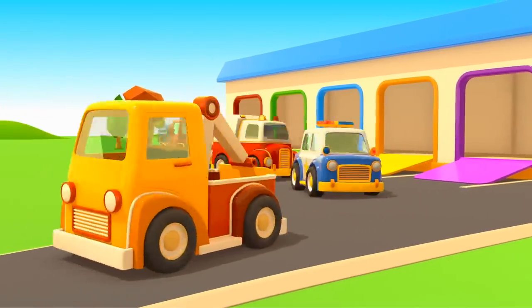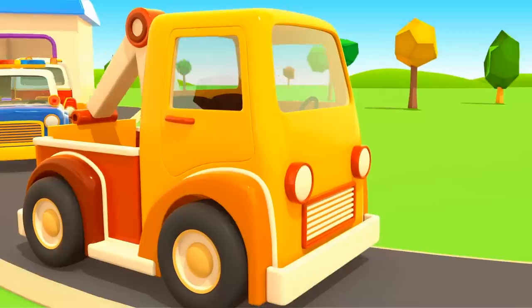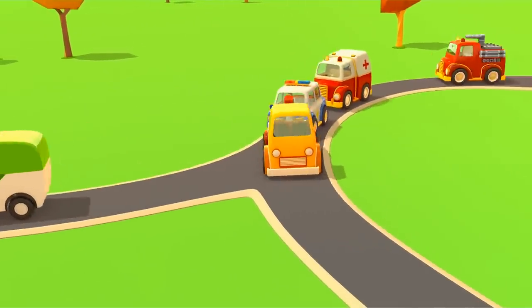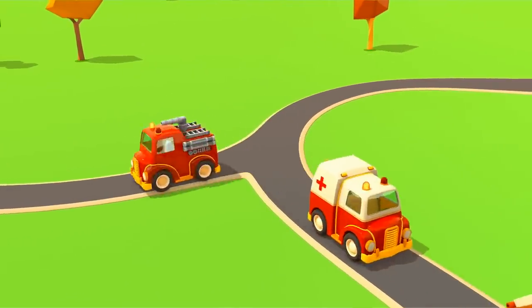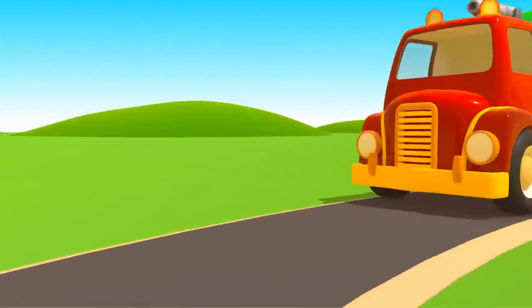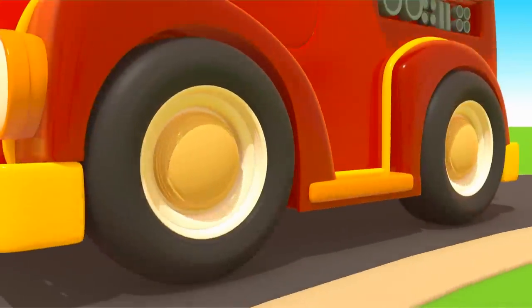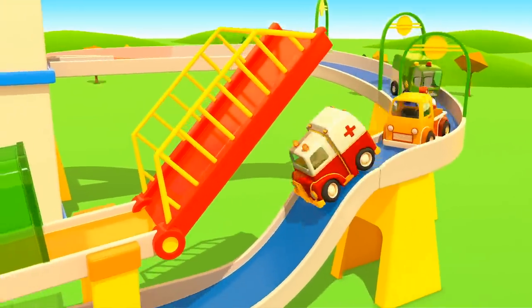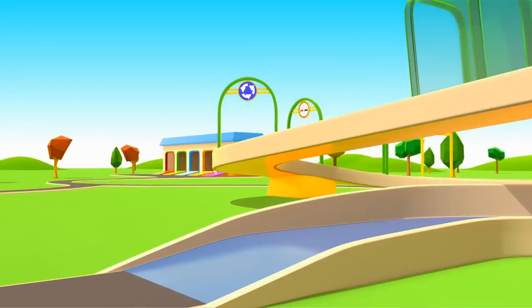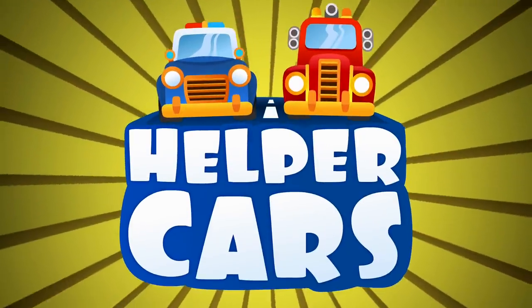Cars, cars, cars, cars. Windshields, wheels, trucks, and doors. They drive and honk. We ride along and then together sing a song. Cars! Cars, cars, cars, made of many moving parts. Singing they'll hear, beep and steer, and take you to high gear. Helper cars.